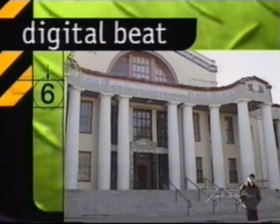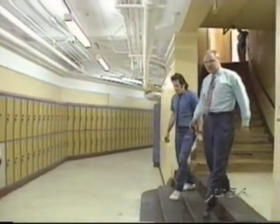CDs, floppies, and boxes aren't the only things being recycled these days. Retired IBM engineer Bruce Buckalow has taken the concept a step further. His innovative program rebuilds entire computers and gives them to kids who need them. Oakland Technical High School has a secret. Deep beneath the classrooms is a chamber few people know about.